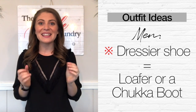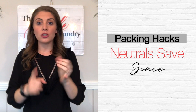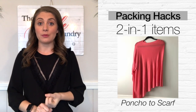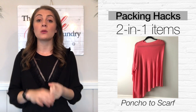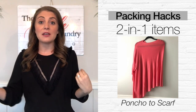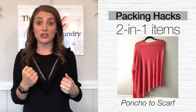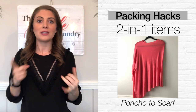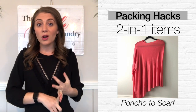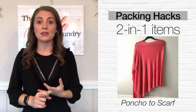And last but not least, let's move on to your packing hacks. So my biggest thing I've talked about, you want your neutrals, that'll save on space. 2-in-1 items is really going to help you save on space. So ladies, I have a poncho right now that's in my shop, and you can wear it as a poncho or you can wear it as a scarf. And so again, a great way to cover up if you're going into churches or something, another way to keep you warm, and being able to switch out your outfits without packing too many pieces.